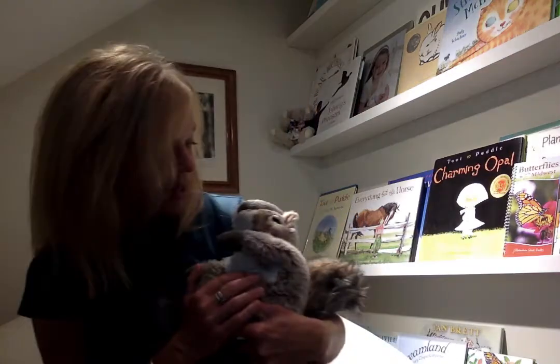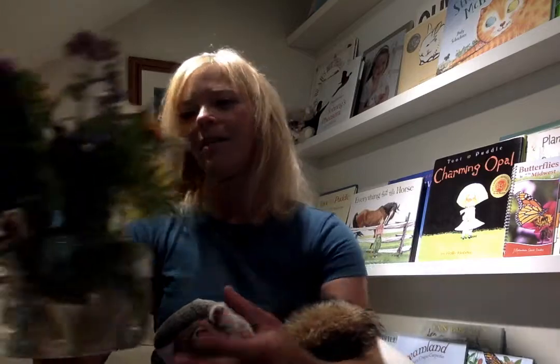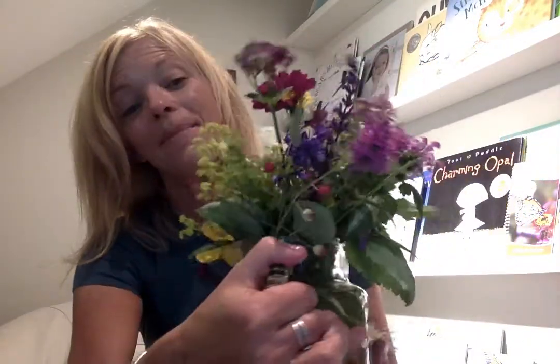Before we get started, would you like to see a pollinator bouquet? Squirrel and I had fun picking out all of these for you to see this morning. So maybe this will inspire you to go pick a little bouquet for someone you love. Another thing that's fun to do in Pollinator Week is to plant something new in your garden for those wonderful pollinators. I planted this one right here.